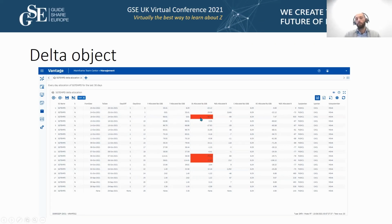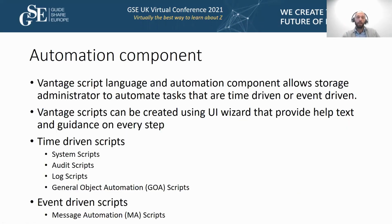Anyhow, worth investigation if this is unexpected deallocation. So in a nutshell, this is the Delta object. I think it's quite a powerful tool to give you insight about allocation. There are so many use cases out there. I chose to highlight this one. If you'd like to speak more about Delta objects, please let me know. We're going to continue with automation.